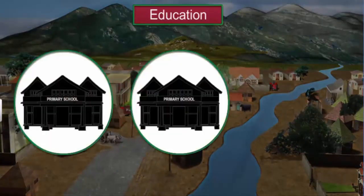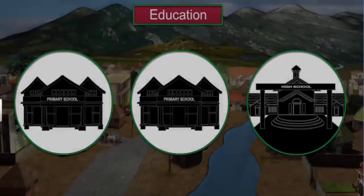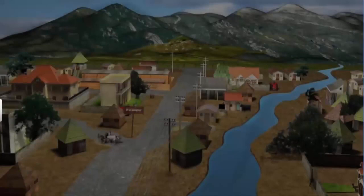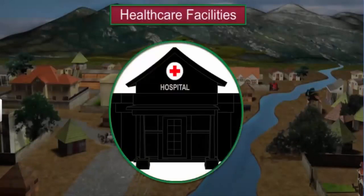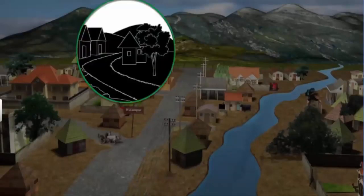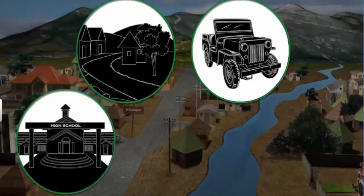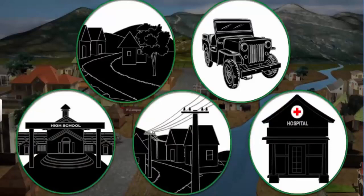Palampur has 2 primary schools and 1 high school where the children can study. The residents of Palampur also have access to good healthcare services. A government-run primary healthcare center and a private dispensary take care of the sick. So you see, Palampur is a pretty little village where people have good access to road connectivity, transport, education, electricity and healthcare services.